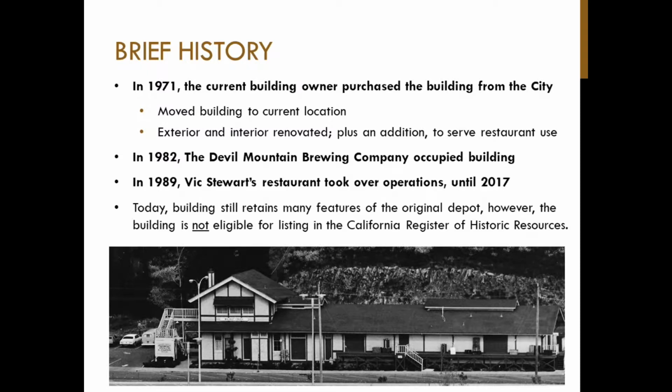And over the years, in 1982, it was the Devil Mountain Brewing Company, and then in '89, Vic Stewart's Restaurant took over operations until earlier this year when this project moved forward. So while over the years the building has undergone several renovations and restoration efforts, many of the design and architectural features of the original depot still exist today.